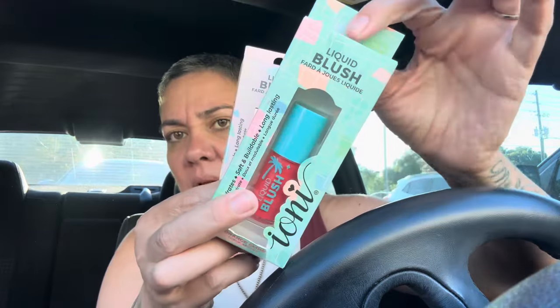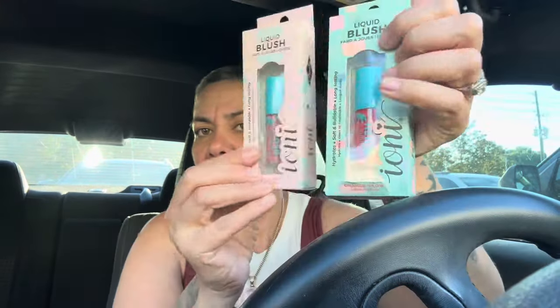I got these for a gift. The liquid blush again. I got this one again, it says orange glow. I didn't even know that the package was a little ripped. I'm so sorry. And then pink rose. I got these to send in Happy Mail. And then, I didn't notice that this one is open.